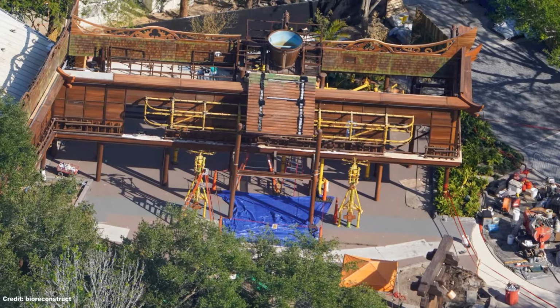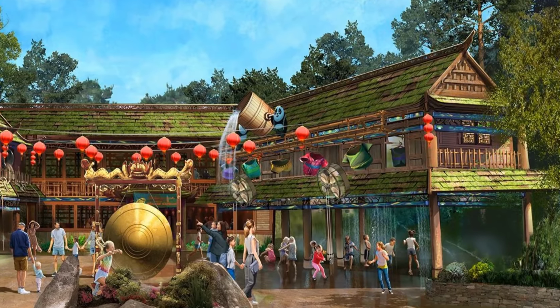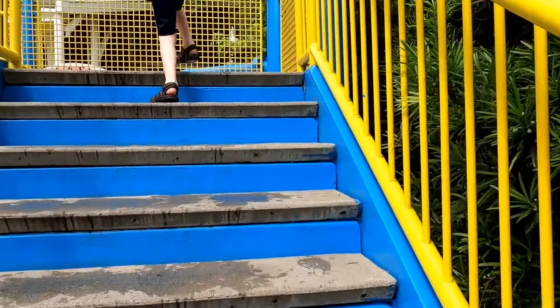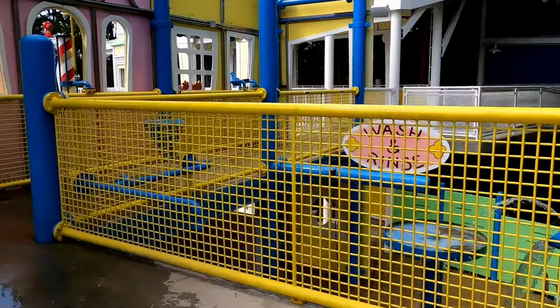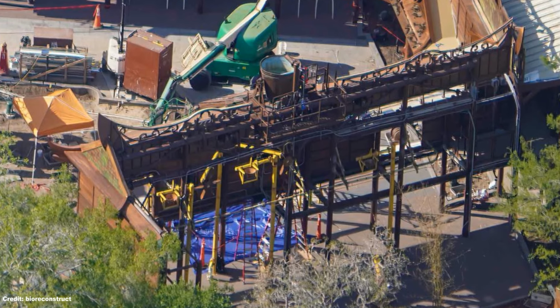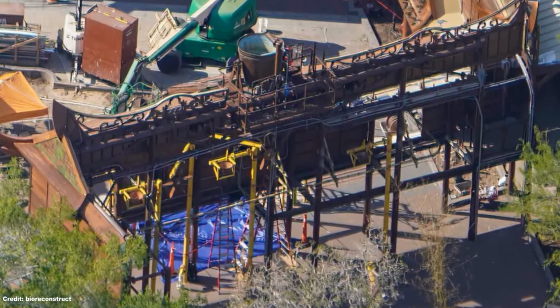Here's how the water side is looking. Guests will help the pandas wash and dry their laundry with water cannons, dump buckets, and giant fans. This was once a 2-story play area. They took out the concrete for the second level, so unless they have plans to replace it soon, I don't believe this will be a 2-story section anymore. In the back, we can see what could be an interactive element, maybe some smaller dump buckets.